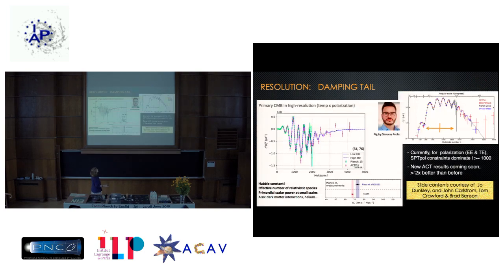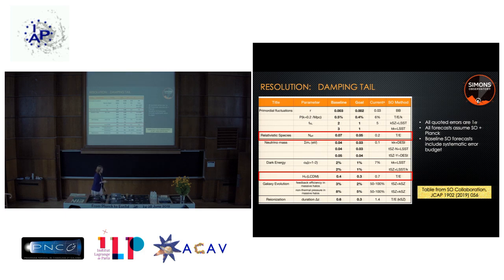But the point being that there is still part of even the primary CMB that can be probed post-Planck by having more resolution. And this is from the forecasting paper for SO, just highlighting constraints on two of the effects that can leave their signatures in the damping tail region. So this is an effective parameter, which famously could reveal light relics. I think you'll hear lots about that on Thursday.